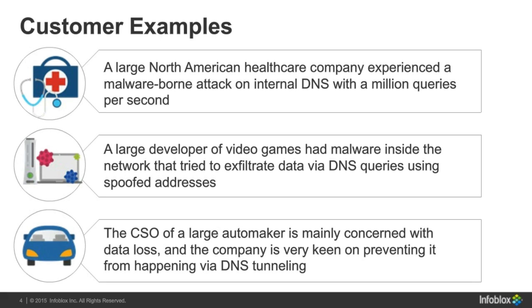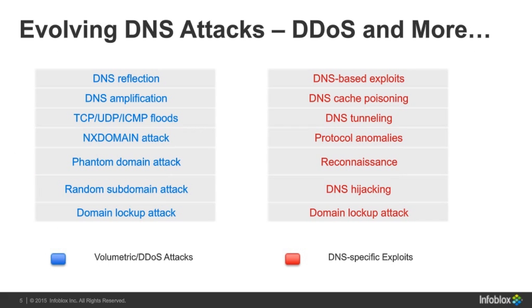So really recent, relevant examples that showcase that if your DNS is not secure, your data is not secure, your infrastructure could go down due to attacks, and basically you are left vulnerable to these types of security threats. So these targeted attacks pose a threat not only to your infrastructure but also to your data.